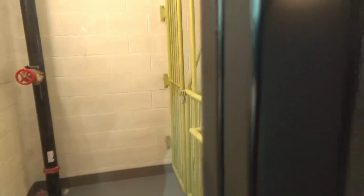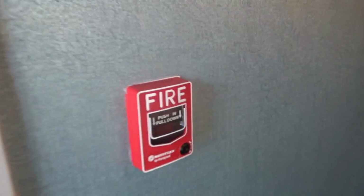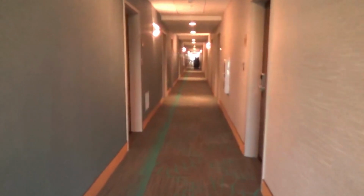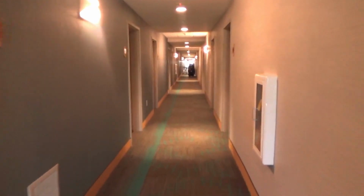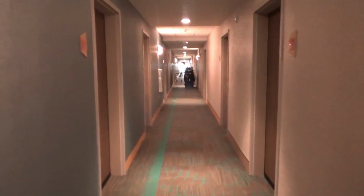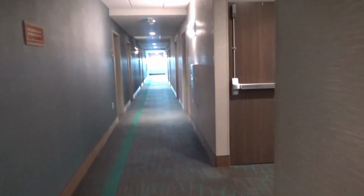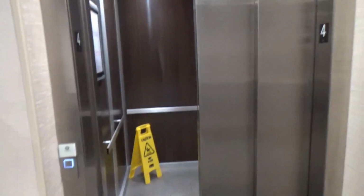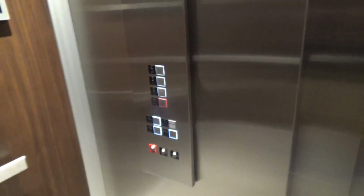There's your second set of steps, which serves the roof. Another Honeywell fire alarm pull station. Another fire extinguisher. And now we'll go back down the elevators and end the video. And now let's go back down the elevator. And we got the same one we came up in. Back down to one, we'll end the video down there.